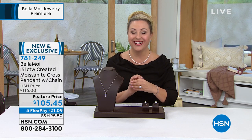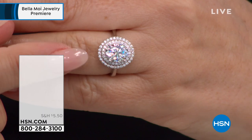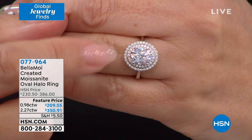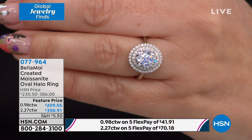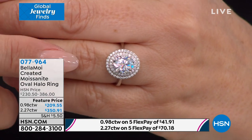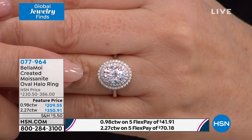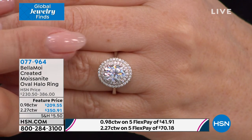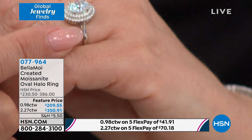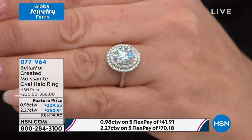Now we also have a halo ring, and I want to say right now, you've seen me wearing my wedding ring all the time. This is not my ring. This is the ring that we are doing in this show, which is a 2-carat center stone of genuine, gorgeous, created moissanite. Then you have 2 rows of halos, but that center stone is 2 carats. Now, I do have a carat, which is $209.55. The one that I'm wearing is $350.91, and you'll notice that it's over 2 carats because it's 29 points of moissanite all the way around in a double halo. And then that is the sterling silver with platinum over it. Absolutely, look at that spectacular ring.